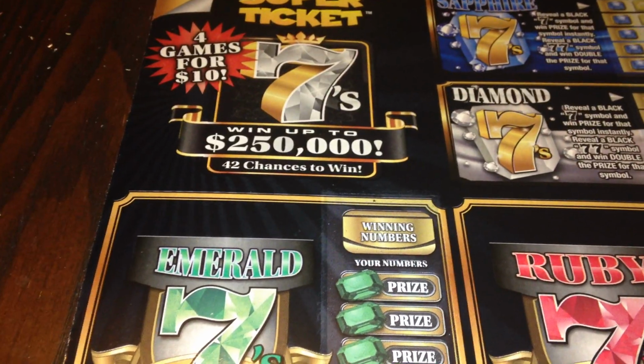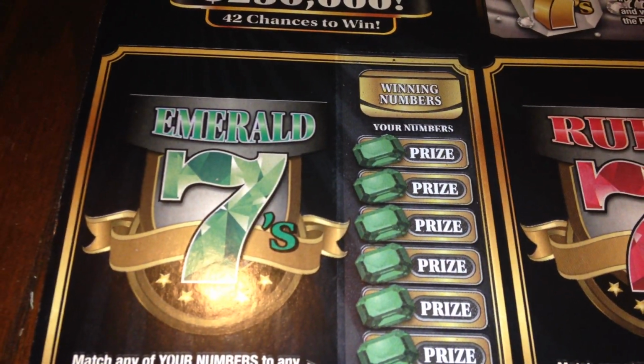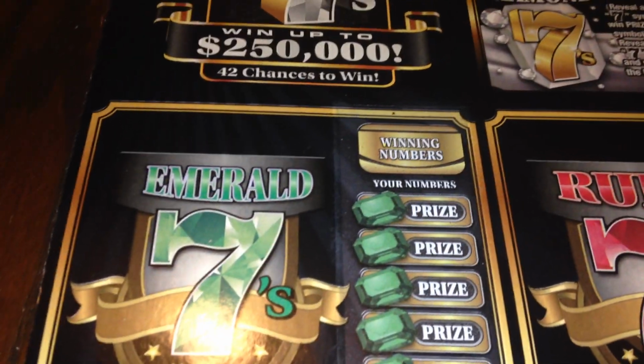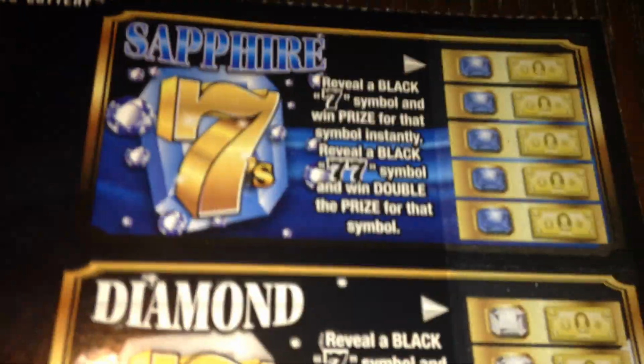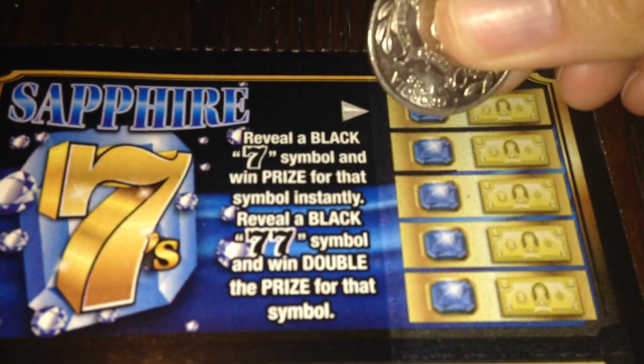So right now, I'll be scratching off ticket number 47. The overall odds on this ticket are 1 in 3.27, including break-even prizes. Top prize is $250,000. And on games number 1 and 2, we're just looking for the number 7 in order to win. So let's go ahead and see if we can find a number 7.